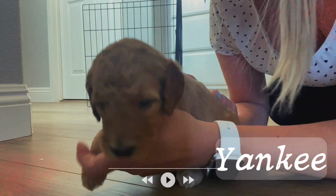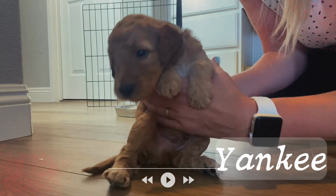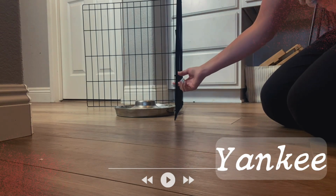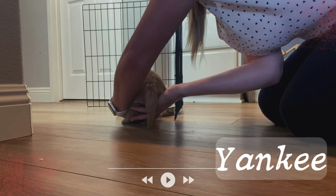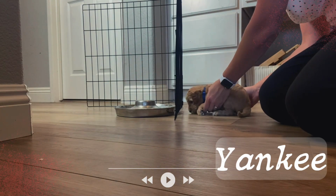So we have Yankee. He's going to do his barrier challenge. This is where they have to go around this barrier here, this exercise pen gate, and get to the food. Right now, we don't have them on mush yet, so we're using goat's milk. So I'm going to let him smell it and lap it. He knows what it is. And then they are going to try to find it.